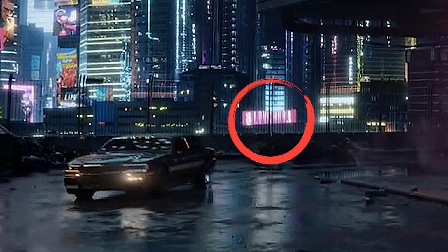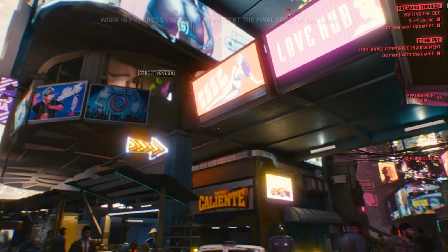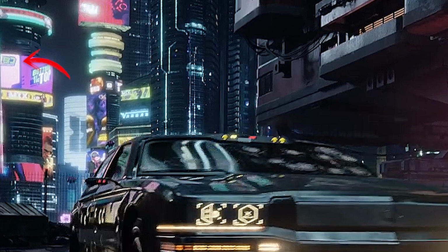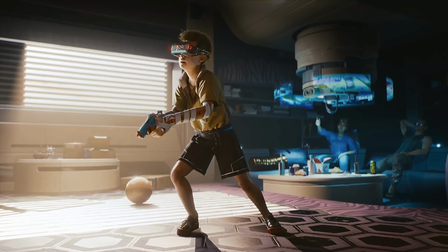We also see a sign for the Love Hub down below. In last year's demo, we saw the sign for the Love Hub and entered it, so it looks likely we're still in the Watson area. We will get concrete proof of this later on. Braindance is on another advertisement we see within the city background. We've seen this before on advertisements from the demo, and it has a heavy presence. Braindance is a sort of VR on steroids that has a high addiction potential.